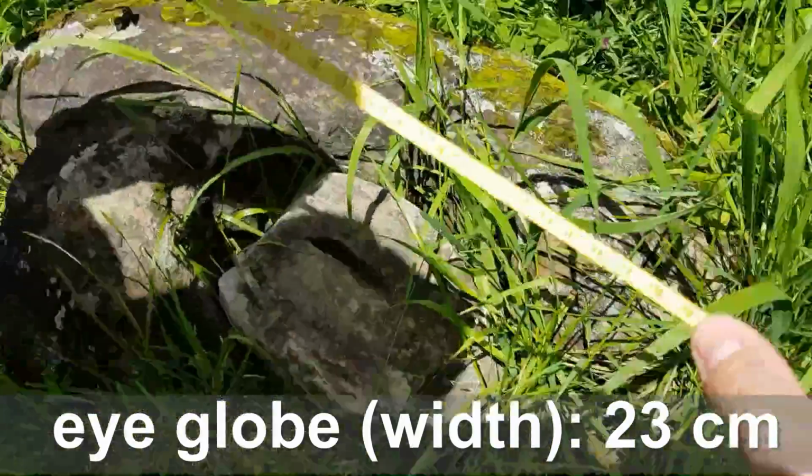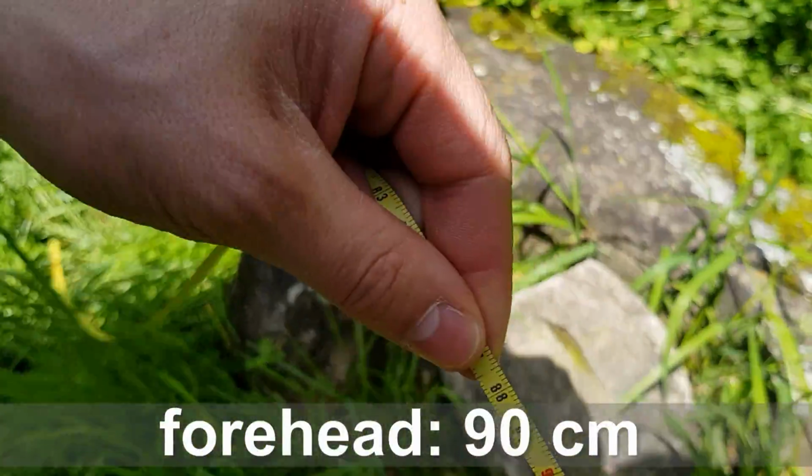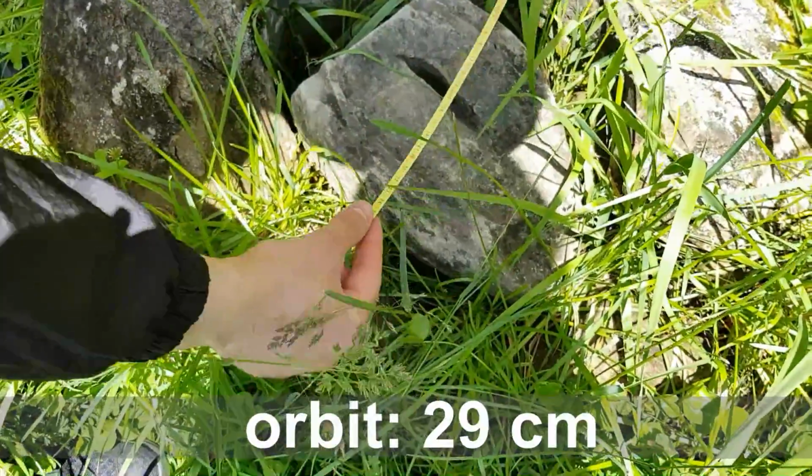So my conclusion is that it's a real petrified body, but not a human one. It might possibly be an ancient creature of some kind, undiscovered yet.